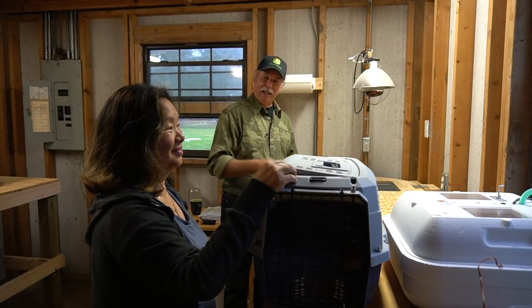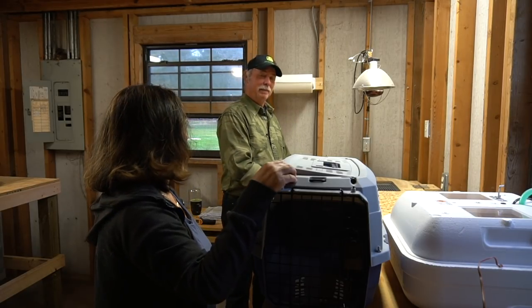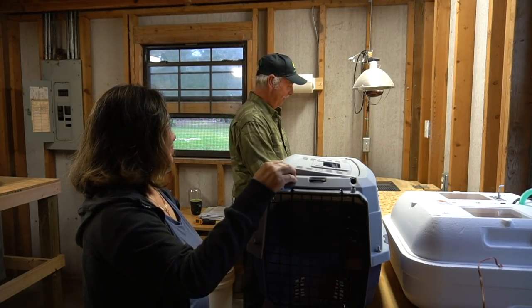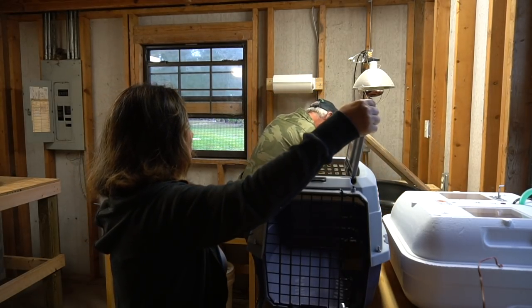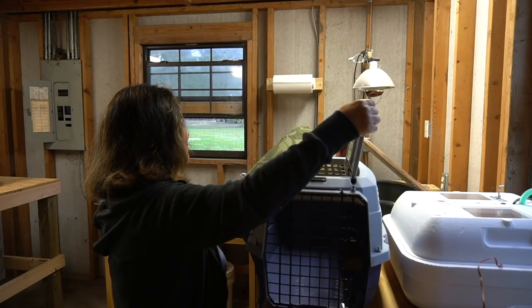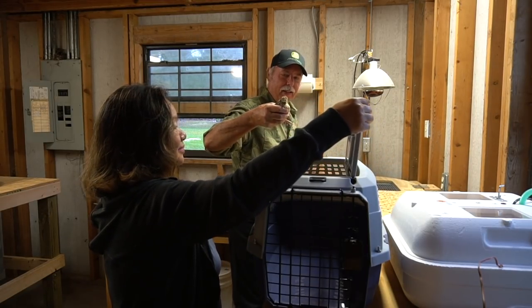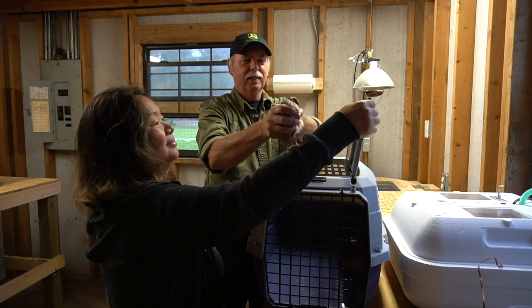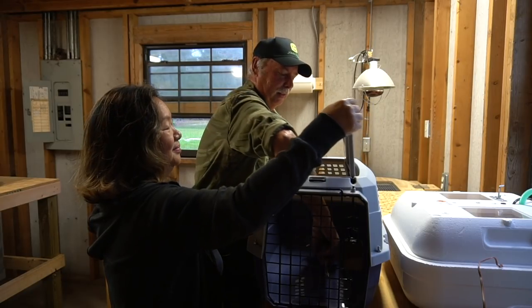My beautiful assistant, she's gonna be the lid operator and I'm gonna be the quail grabber. So here we go. There's the first volunteer. See how big they're getting? See how big they've gotten? They're pretty big now, a handful.